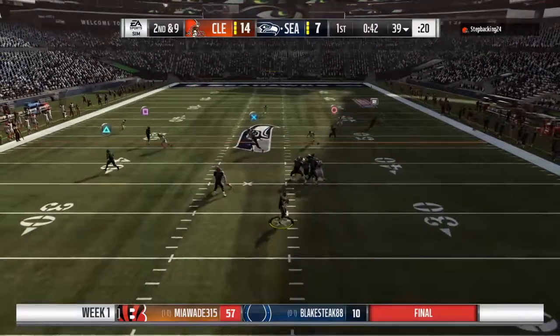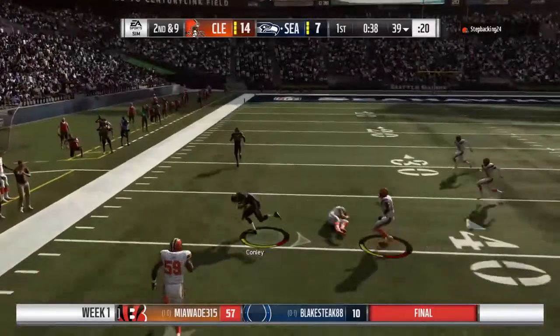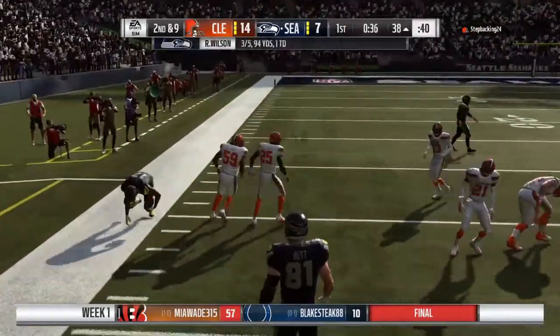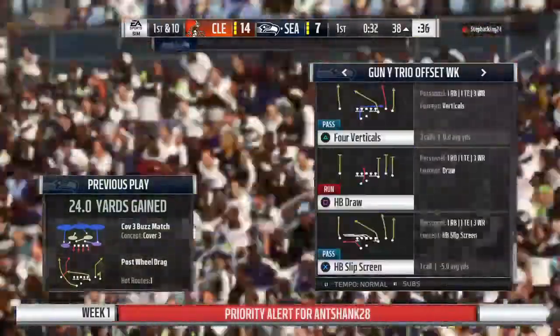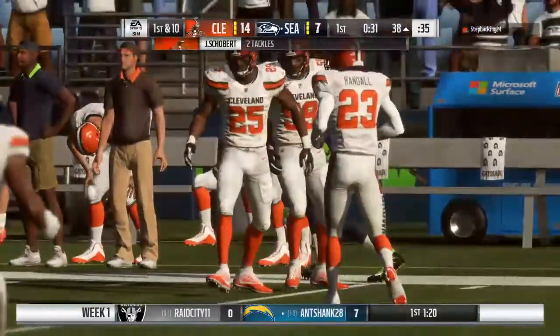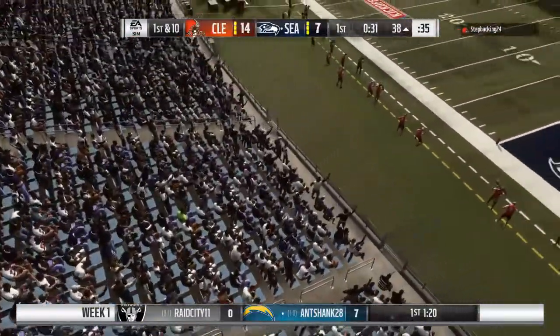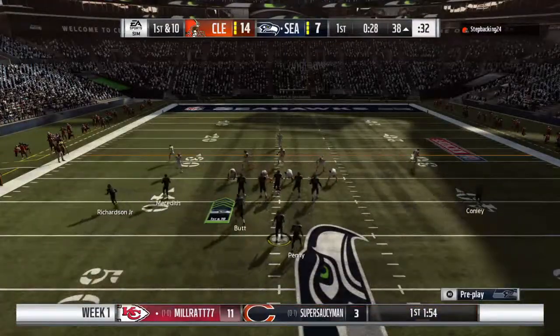Now Wilson on 2nd down. Wide open receiver complete. And able to rip off a big chunk of yardage before being dropped inside the 40. That one goes for 24 yards. So here's a 1st and 10 at the 38.